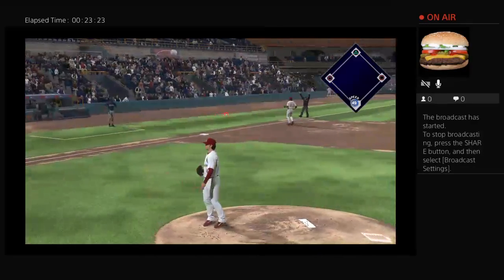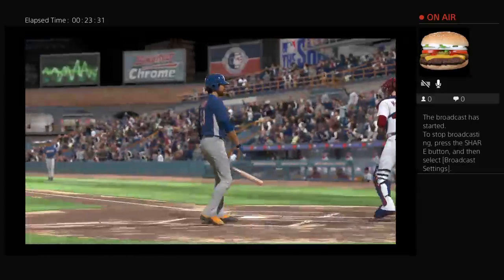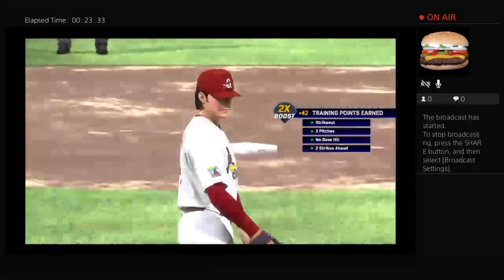Another one fouled off, and he's quickly behind 1-2. Fastball, strike 3 called as he couldn't pull the trigger, and there are 2 away.